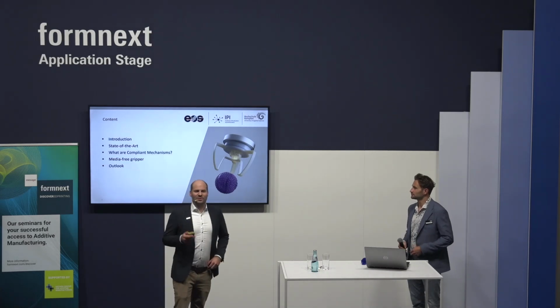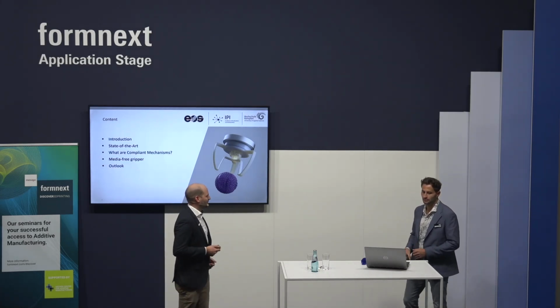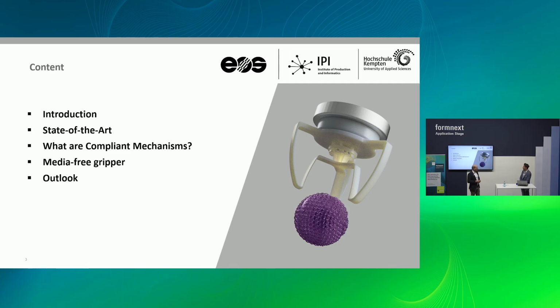So within the next 20 minutes, we want to guide you a little bit through our joint development. We did the development together between the university and EOS. It's all about automation tasks. We just saw a gripper system already. We also want to present a new kind of gripper system that you can see here in a rendered image, but it's also actually working, and we will demonstrate how that works and how we came up with the idea, and also what we need to design compliant mechanisms in a way as we did. Also, we want to talk a little bit about a potential outlook and welcome you to join the discussion about potential applications and requirements, because what we'll look at today is actually a prototype that has not been existing for a very long time, to be honest.